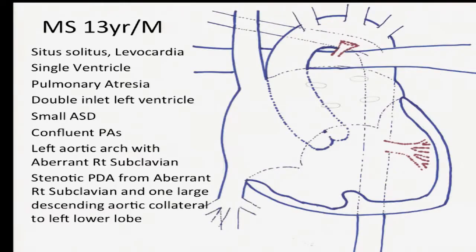We have a 13-year-old child. His native anatomy was a univentricular heart with pulmonary atresia, with confluent pulmonary arteries, left aortic arch, and an aberrant right subclavian artery. The ductus arising from the aberrant right subclavian artery was supplying the confluent PAs, with a large descending aortic collateral to the left lower lobe of the lung.